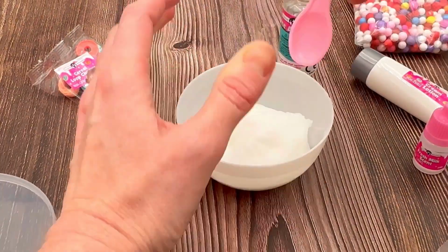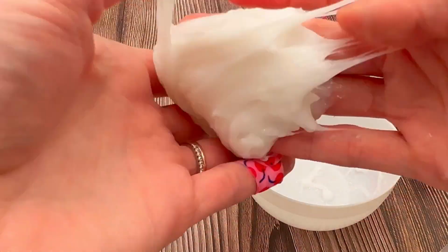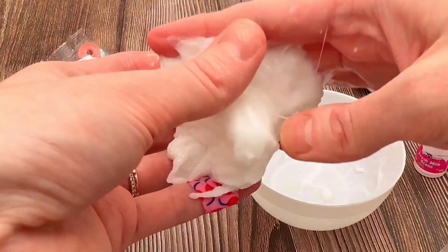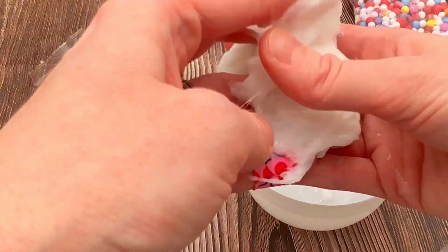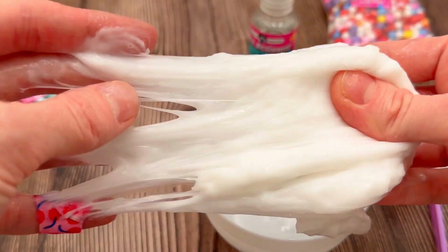Okay, looks like we're just about done. And we didn't need to add any more slime activator, though it is still extra goopy, but that's okay. All right, look at that. Let's stretch it out a bit.